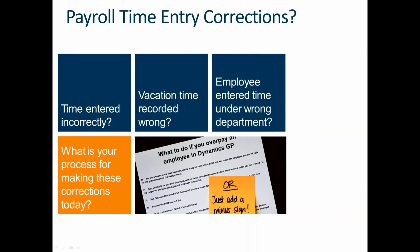And I always like to point out that I don't even do it correctly all the time. And so what that means is that at some point you have to go make adjustments and corrections for that. Maybe an employee recorded their time to the wrong pay code, the wrong department or position. So what happens as a result is that cost gets allocated incorrectly when those transactions flow through to the general ledger.